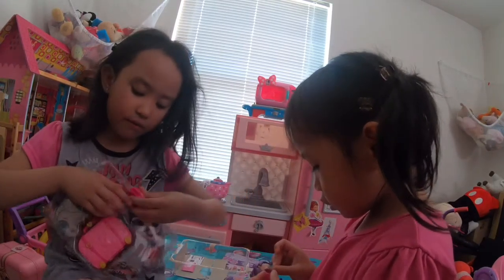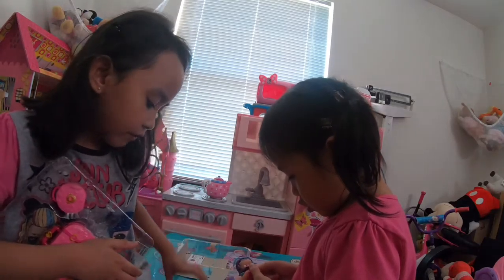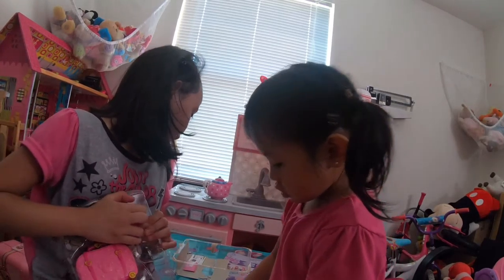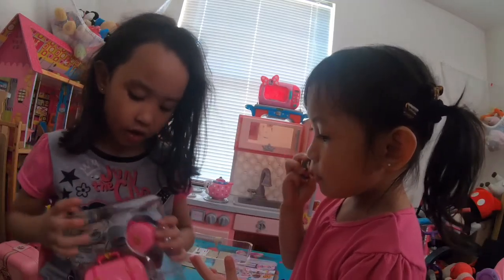Let's get this out. There we go. We got the first little suitcase out. Hear it, Madeline? Hear it? It's so small. We're gonna put it down over here. Oh, it's a necklace. I just found out it's a necklace. Okay. I wonder which one we'll get. Just gotta try to open this up.